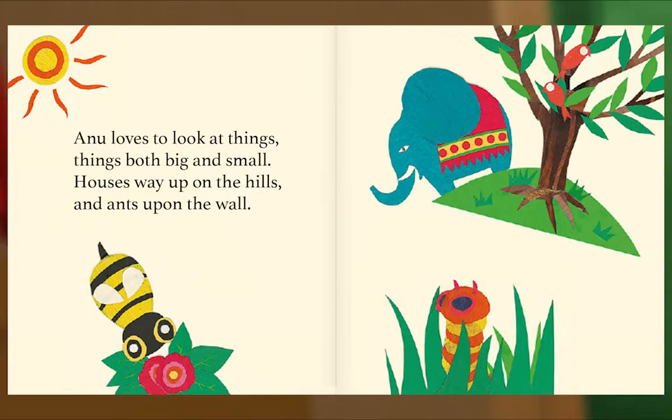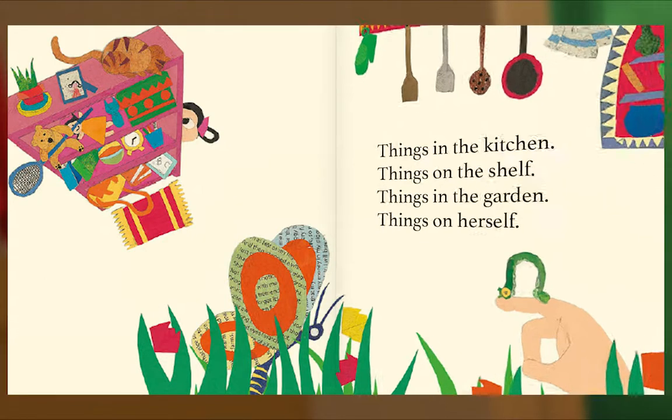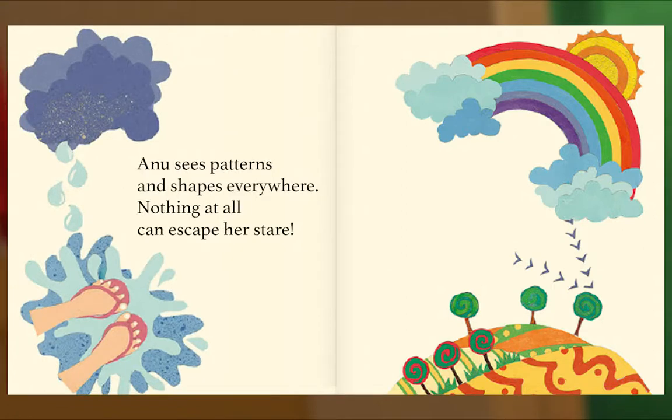Anu loves to look at things, things both big and small. Houses way up on the hills, and ants upon the wall. Things in the kitchen, things on the shelf, things in the garden, things on herself. Anu sees patterns and shapes everywhere. Nothing at all can escape her stare.